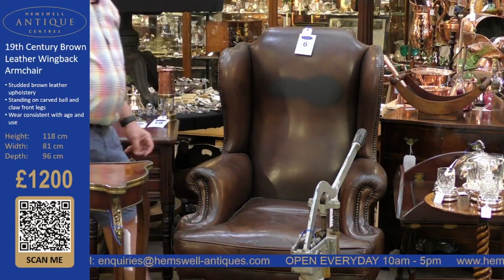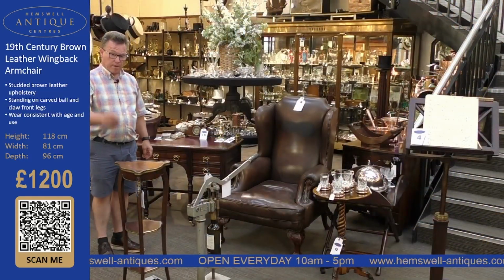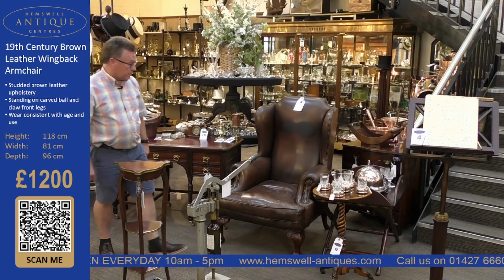Okay, so this particular item is priced at £1,200. Again, if you're interested, please do take a photograph or scan the QR code that's on your screens, and it will take you straight through to the website.